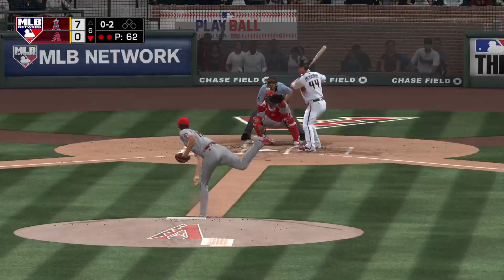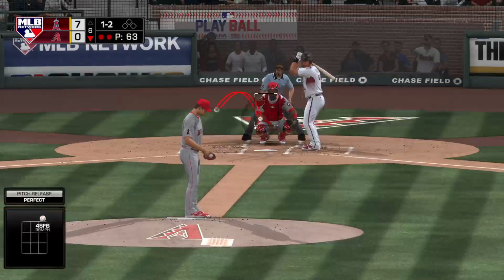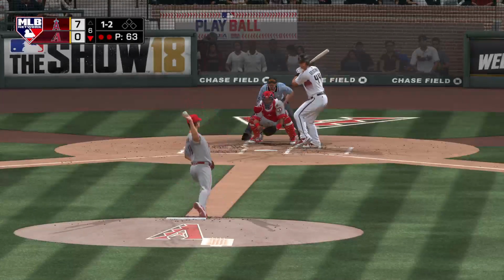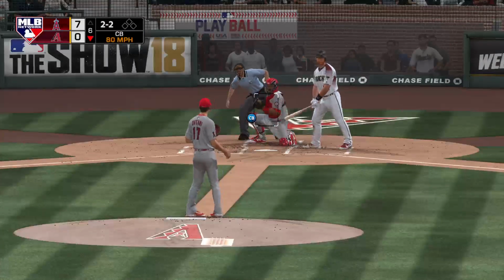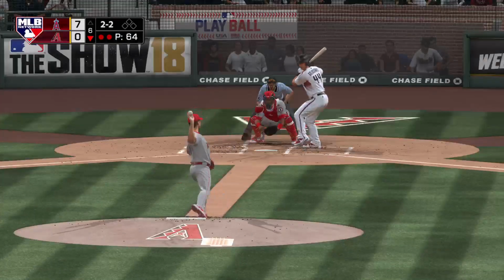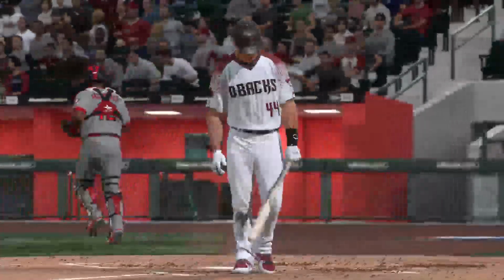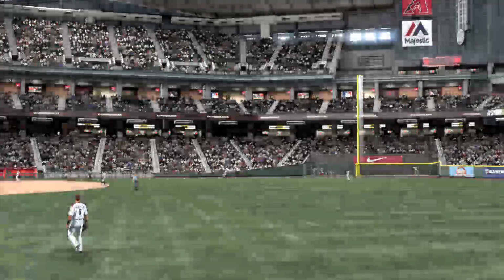This offense is going to have to find a way to get going. It's happened in the past. Every team goes through it where everyone seems to fall into a funk at the same time. Everyone needs to relax and not try and be the hero and just start getting the leadoff guy on. And yet another strikeout here. His 11th of the ball game.